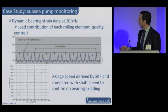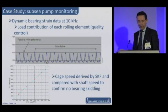And what you can see is the signature of each of the rolling elements passing. So there were 16 rolling elements, so between this peak here and this peak here, this is one rotation of the bearing. So the first thing you notice is that the load contribution differs from element to element, which is perhaps interesting. It can tell you if there's one particularly oversized or undersized.